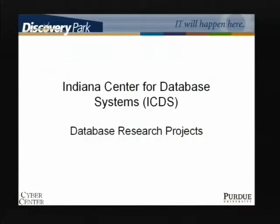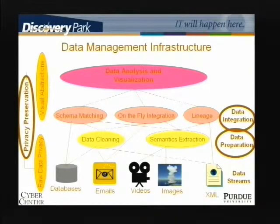Okay, so I'm going to skip. I want to spend a few minutes talking about some of the specific research projects that we have. So one of these groups in the Cyber Center is a database group, which is my own group also. And this is not a small group. I would say altogether, this is a group of about 45 people. And this is an example of one of the projects that we have in the database group, building the data infrastructure. This specific example is for healthcare surveillance.